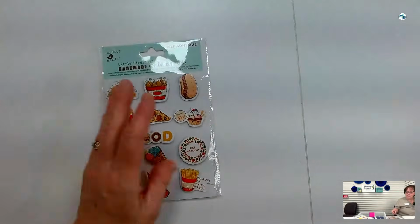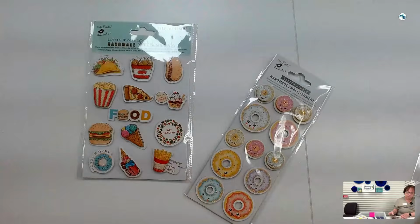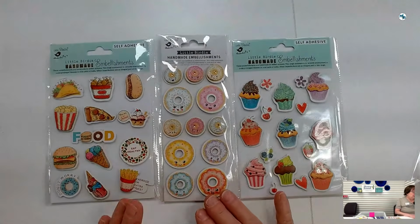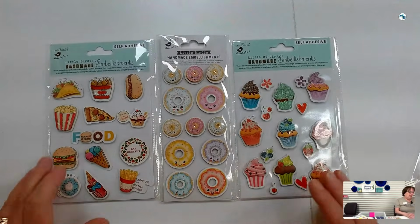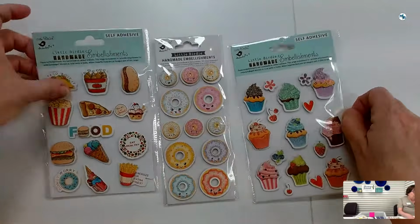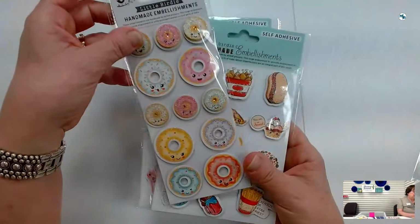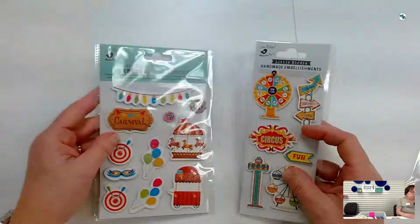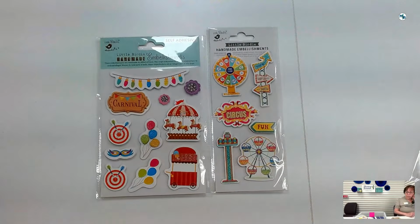And then we've got in some little birdie stickers. Well, let's sort these out a little bit. So guess where these are all going to be? We got donuts, cupcakes, and it looks like snacks, and that's all going to be in our food category. And these are all glittery, and they are dimensional, and they are $2.99, so they're pretty nice. Yeah, and you get a lot. They're cheap. There's some donuts. And then we also have a couple of carnival ones from Little Birdie.